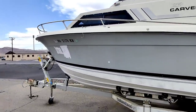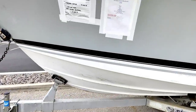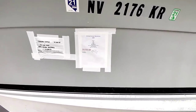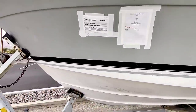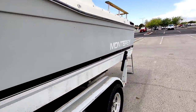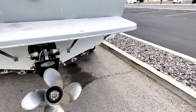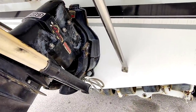Now, this boat is for sale. $5,250 or best offer. 1983 23-foot Carver Monterey. Merc 260 horsepower V8, new boots, impeller, seals, and the outdrive. That's huge. Hull looks good. There's a couple places you could run this boat in Nevada. Not many, man. Not many. But let's see the impeller. Yep. See if we can take a look at those seals. And you can tell it's recently done.